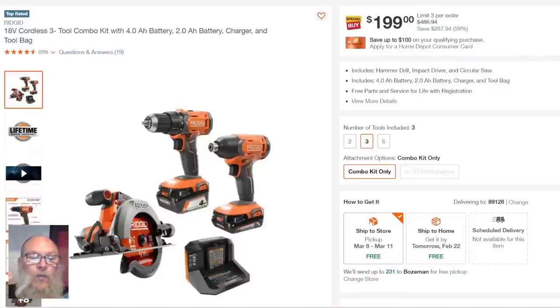All right, Rigid over here. Now, Rigid, of course, they've been revamping their tools, and you can see here, I am happy to see them tone down the look, because the look on some of the Rigid tools was getting a little bit like extreme power kind of thing, just over the top, over molding, just ridiculousness. Nice simple tools here. We got the 18-volt cordless 3-tool combo kit with the 4-amp-hour battery and the 2-amp-hour battery, charger, tool, and bag. So you're getting the drill, the impact, and the circ saw here. All of that for $200.